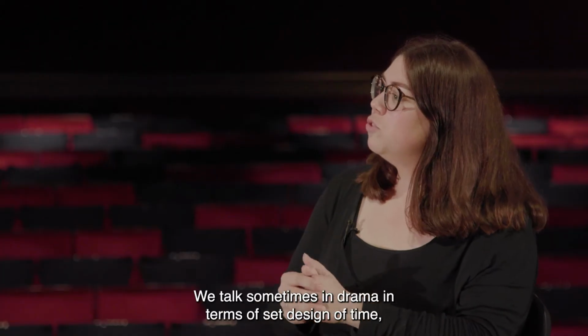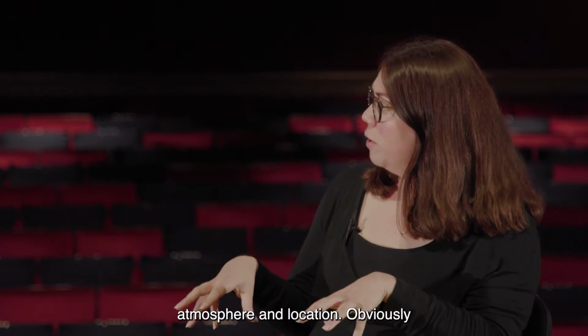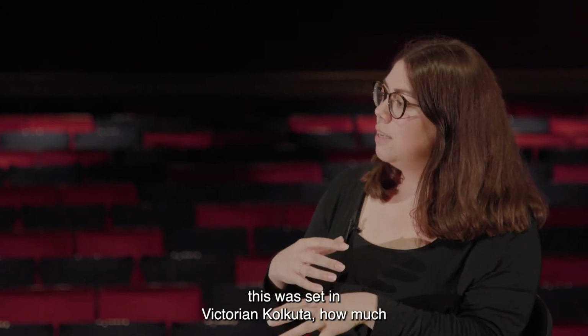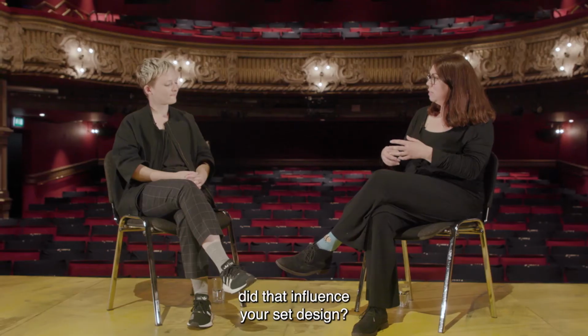We talk sometimes in drama, in terms of set design, of time, atmosphere and location. Obviously this was set in Victorian Calcutta. How much did that influence your set design?